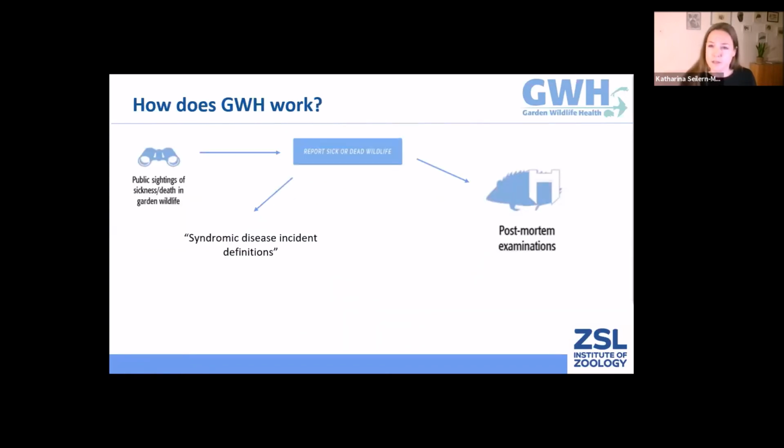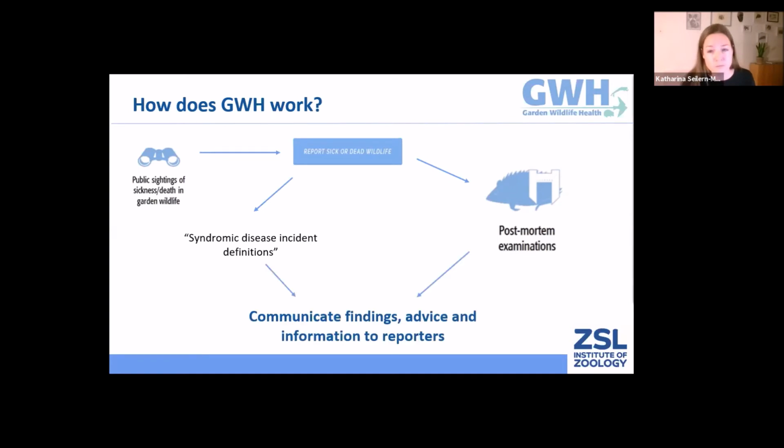So when working especially with citizen science and with the general public, we think that it is really essential that this is a two-way street. So when we receive reports or any specimen for examination, we always communicate back to the reporters and provide them with information on what we think might be causing the observed signs, or what the cause of death is after we've examined the animal, and also inform them about any potential related public health information or concerns, and any potential advice about disease mitigation or habitat management, wherever applicable.